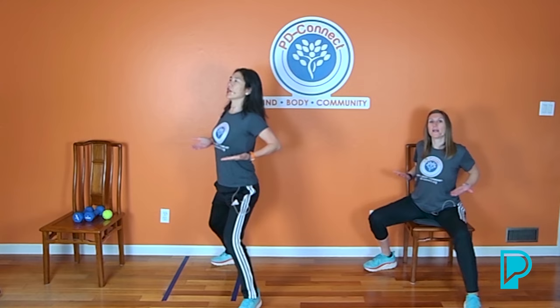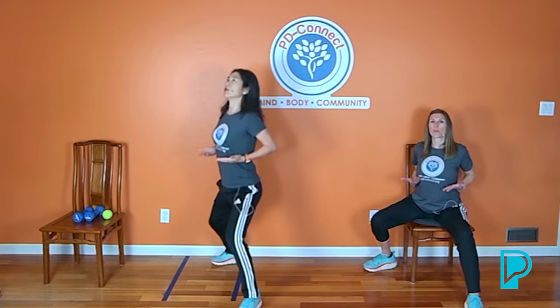Get those elbows back. Those pinkies on the ribs. Chin up. Leave the arm out there. Great posture. So if I say three, it looks like this: one, two, three. Leave it, and then switch. And then we pick up where we left off.